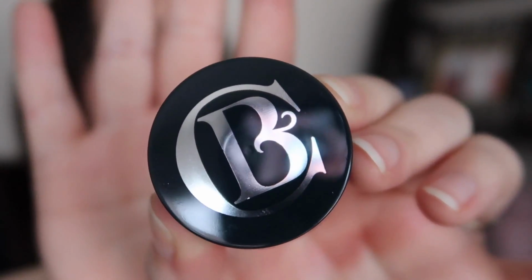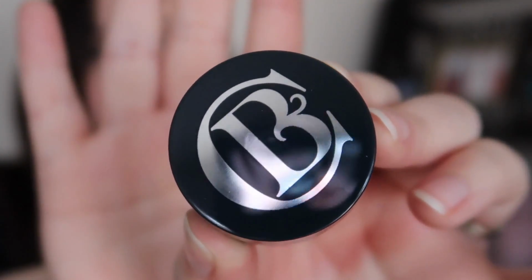Ooh, I don't know what this is, but I'm excited about it. Ooh, I'm really excited about this. So this is the Clark's Botanicals Overnight Retinol Cream. I am really, really excited about this. You apply a thin layer to freshly cleansed face and neck, leave on overnight, rinsing off any residue in the morning. It smells amazing, by the way. I've never used any sort of retinol cream before. I'm really not the best at skincare, if I'm being honest.